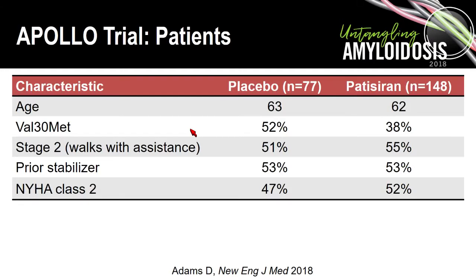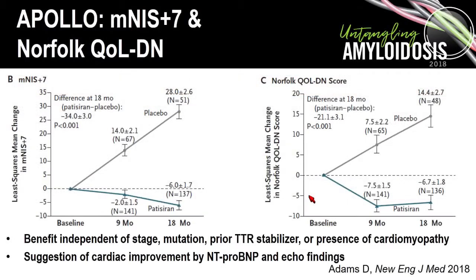Baseline characteristics also pretty similar. The one difference that sticks out is that there was a slightly higher percentage of patients on placebo who had the Val30 MET mutation, as opposed to only 38% of patients on patisiran, but otherwise age, baseline neurological dysfunction, and presence of heart failure were all pretty similar.